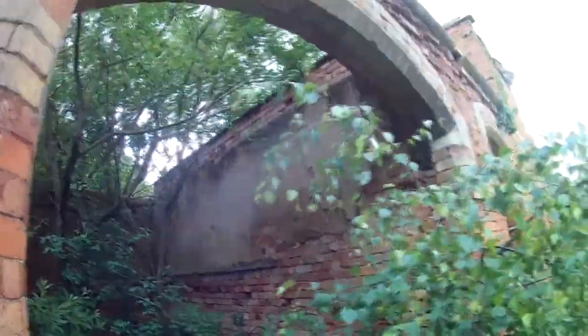Cobblestones on the floor. You see them? I'm assuming these were the stables. They look big enough for horses, unless it's where his stable hands lived.